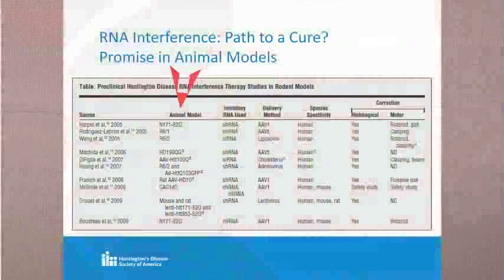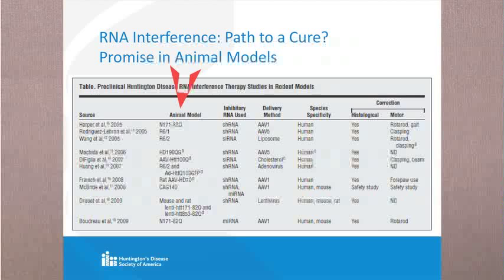There's a lot of excitement in Huntington's disease research about means for preventing the translation of the abnormal Huntingtin protein. The most noteworthy approach to this is using RNA interference techniques, and this has shown a lot of promise in a variety of animal models. These models use different techniques to silence or reduce the translation of the mutant Huntingtin. They've shown histological benefits as well as clinical benefits, primarily in motor function.